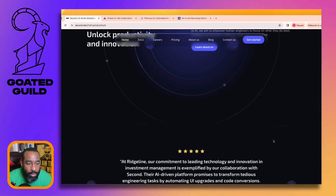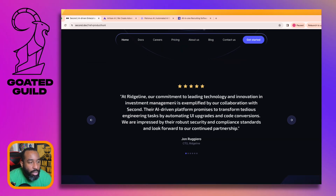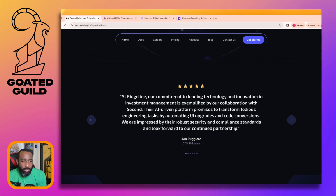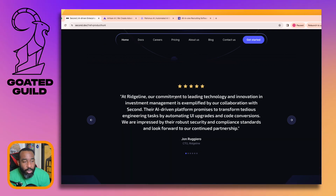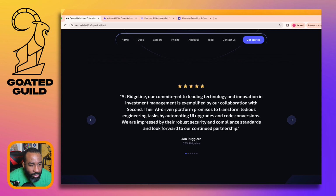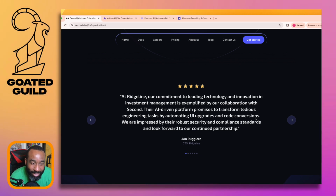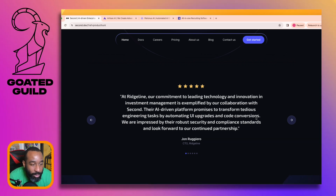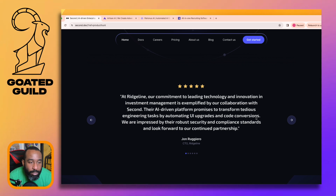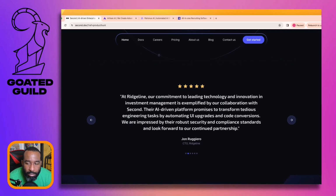I like that. Okay. At Ridgeline, John Ruggiero. At Ridgeline, our commitment to leading technology and innovation in investment management is exemplified by our collaboration with Second. Their AI-driven platform promises to transform tedious engineering tasks by automating UI upgrades and code conversions. Damn with the alliteration. UI upgrades and code conversions. That sounds ChatGPT. ChatGPT loves alliteration. We are impressed by their robust security and compliance standards and look forward to our continued partnership. I don't know. When you say partnership, it doesn't sound like you're a customer. I don't know about that.